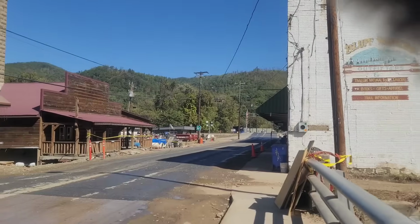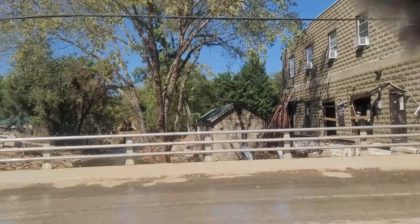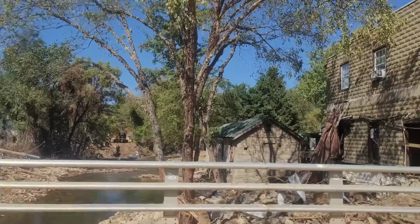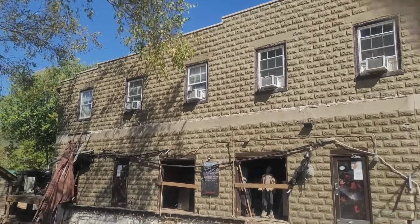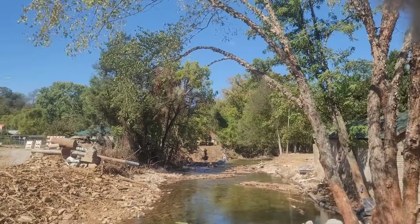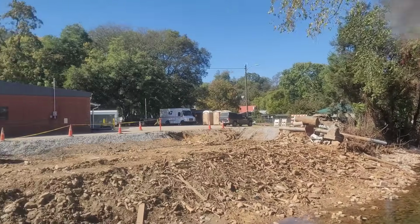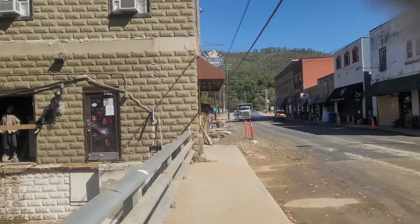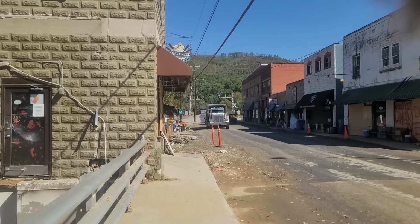The tavern over there, it's pretty much wiped out, but they're going to be coming back with it. And my understanding is it came halfway up on this building right here. The water did. You see all the rocks and trees and debris they moved. They've got an excavator down there that's working on clearing that. It's like they've already been in here some. Steady stream of trucks that are coming in here to help out.